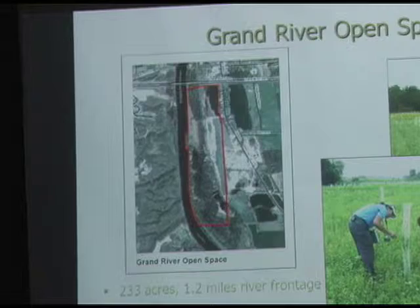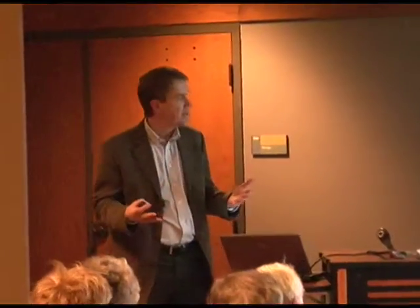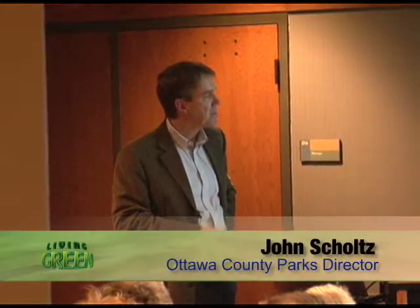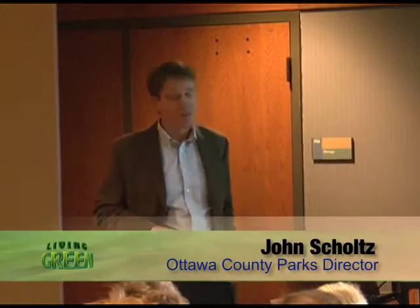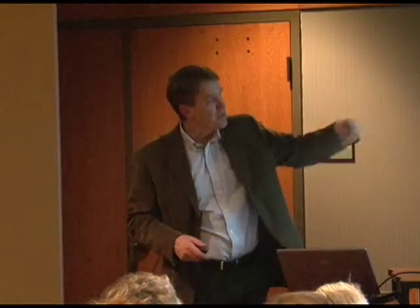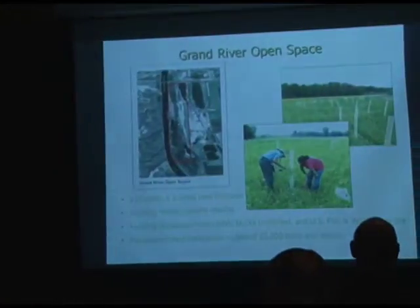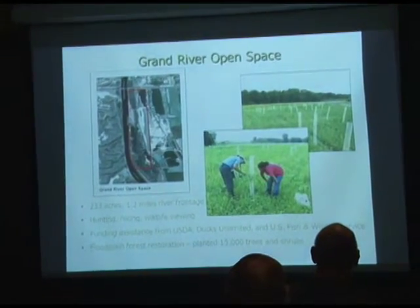And the reason the USDA gave us money was this was an area very prone to soil erosion, and it was being farmed, so they wanted to see that taken out of farming. So they helped us fund the acquisition of a portion of this property, and then gave us the money to plant 15,000 trees and shrubs on the property. And those are tree protectors that you see there, and the trees are protected from deer browse inside there, and those tree protectors eventually decompose, and hopefully the trees will do well.